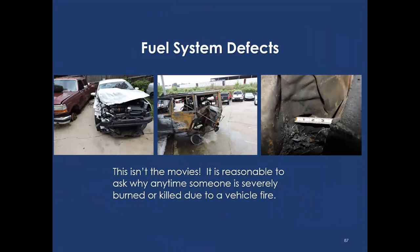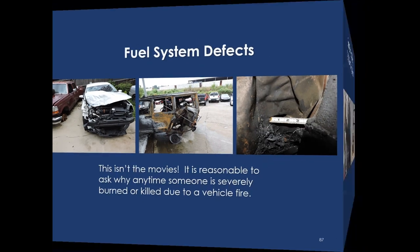Fuel system defects are what we refer to as post-collision fuel-fed fires, where there has been a total failure of the tank in a rear impact. The most notorious of this, of course, is the Ford Pinto, but more currently, we've handled cases against Jeep where they have continued to mount the fuel tank in the crush zone between the rear bumper and the rear axle.